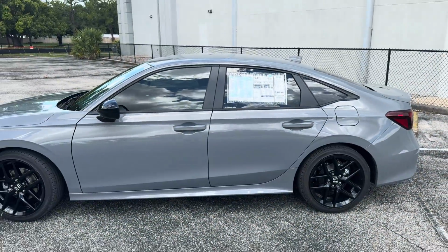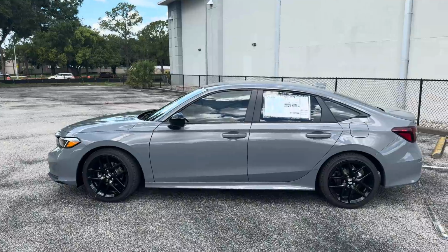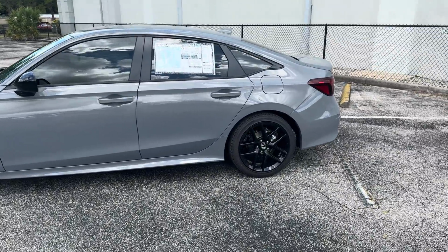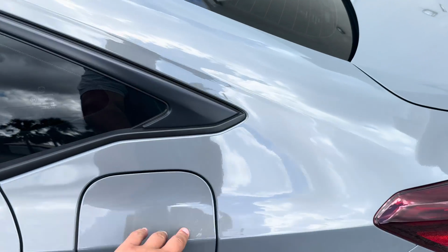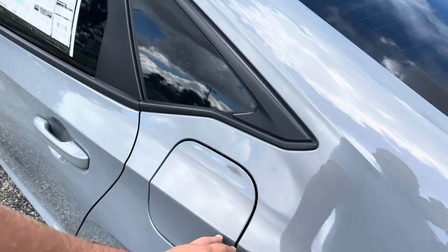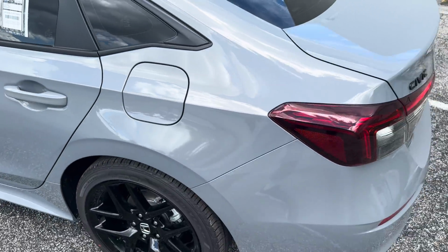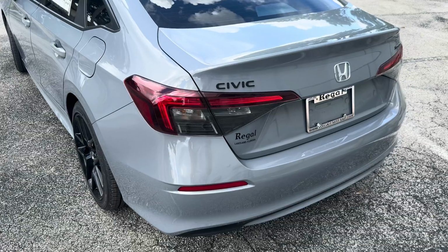I'll take a step back, hopefully you guys can pick up the side profile on this 2026 Civic sedan. We get the same rear wheel and tire setup, the only difference is a smaller brake caliper. The gas cap is push to open with easy fill, and you can throw 87 octane fuel here for this naturally aspirated 2-liter 4-cylinder engine. We get LED taillights, but the turn signals and reverse lights are halogen.